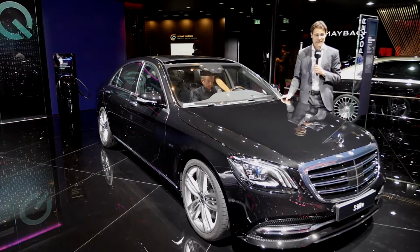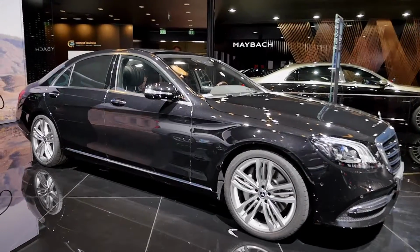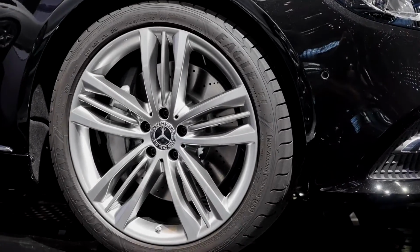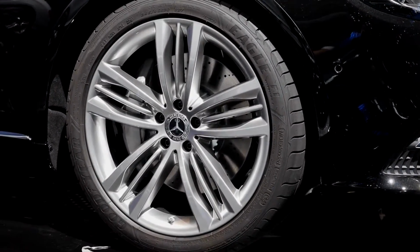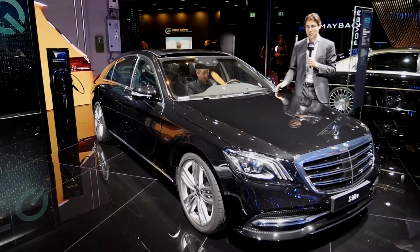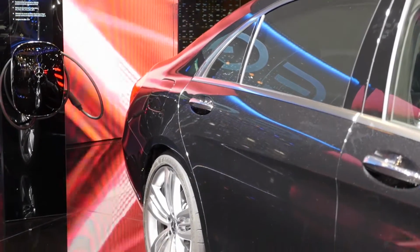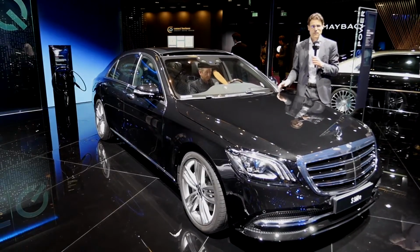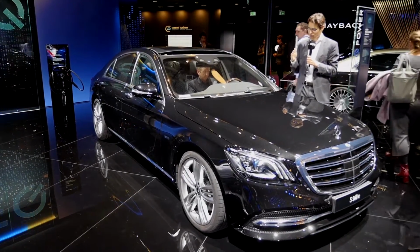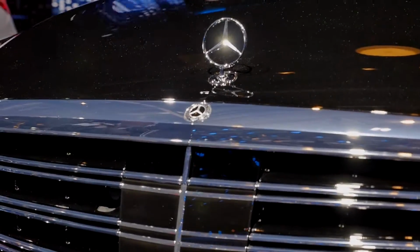And now the S-Class starts with 5 meters 11 or 16 foot 7. In this case, it's even the long wheelbase version. This one then is 5 meters 24 or 17 foot 2. So even longer. So you first have a step from E-Class to S-Class, even 20 centimeters more. And then another 13 centimeters if you have the long wheelbase version. So definitely a different appearance.